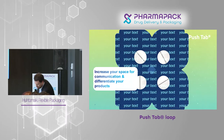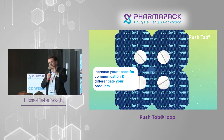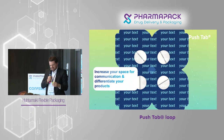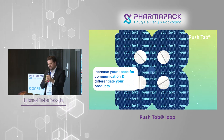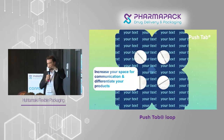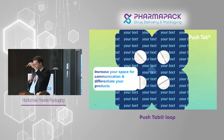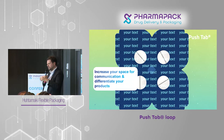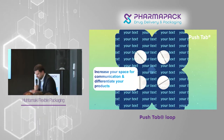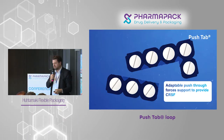Of course, we have the possibility to print on it. You see on the backside, on the inside, on the outside. Here we did the perforation to push it out on the transparent side. That means the backside is still undestroyed, so you can still read your instructions, whatever you want to communicate with your customer. And you could differentiate your product by giving them shapes. Also a good opportunity.